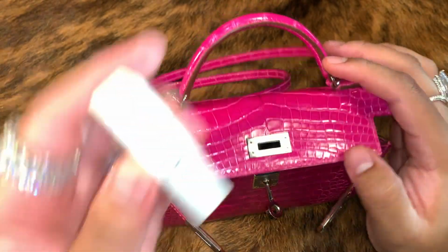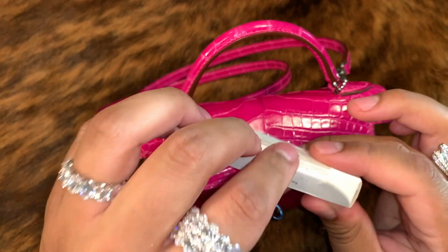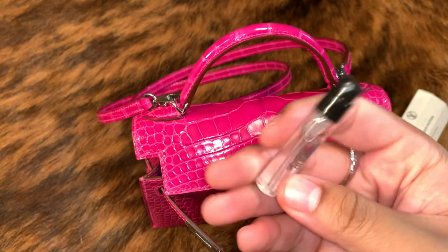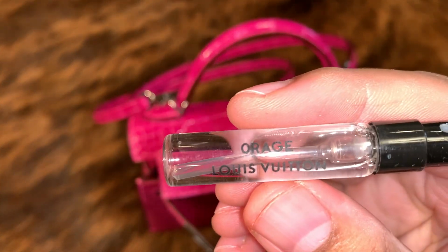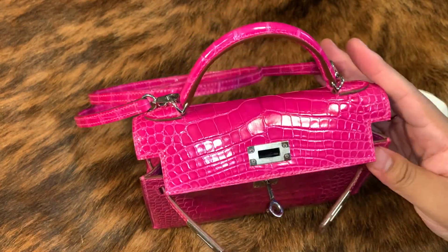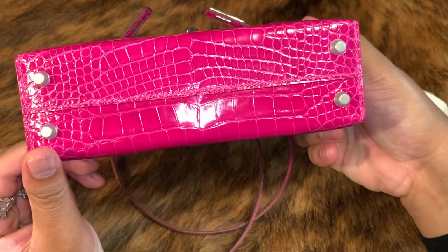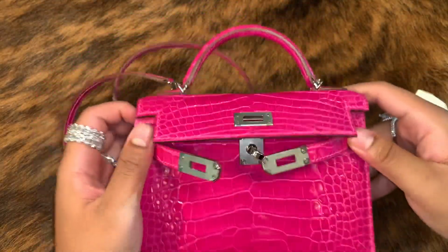And then also I like to carry these little samples in my bag, just in case you're at the club and you're sweating, girl. You just need to vamp it up a little bit. So this is a Louis Vuitton Orange, a little sampler that I'll put inside my bag. And basically, that's her by the side. That's her upside down. That's her on the other side. And let's try to close her up.